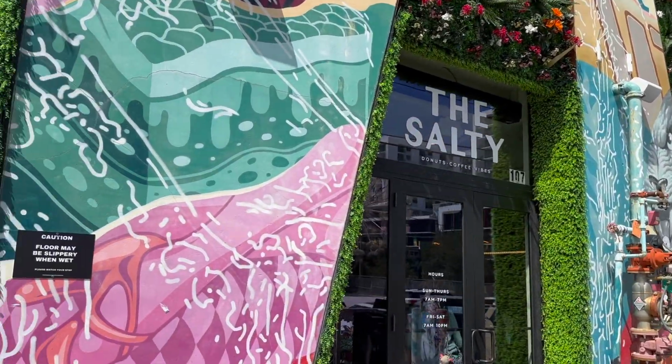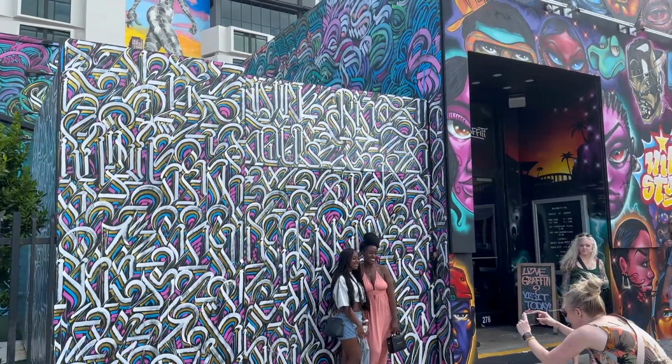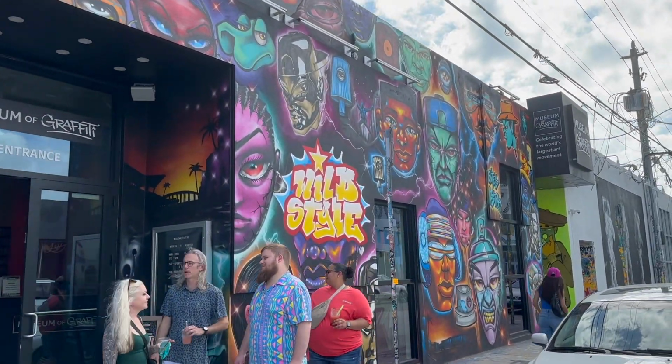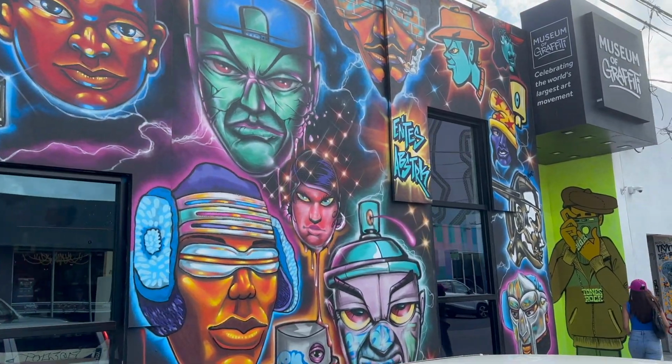Biking will take you a couple hours to get through all the streets, and walking probably around 4 hours will be time to turn it in. Even though it's impossible to literally see everything in Wynwood, I would say that's a good time to budget for this experience. As far as galleries, here are some of the best ones in my opinion.